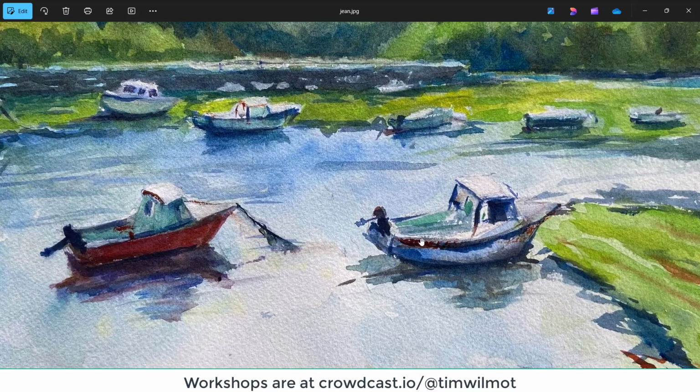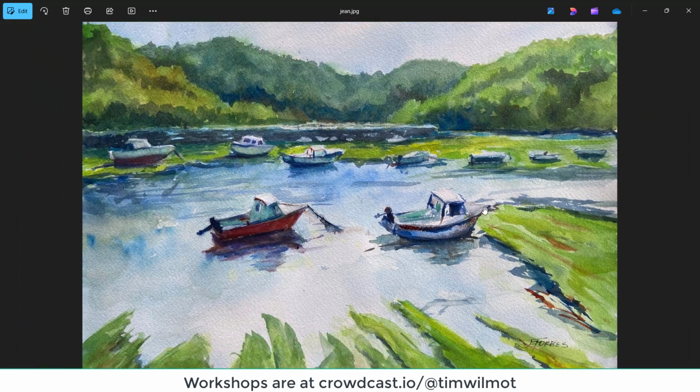Just be careful not to overwork some of the boats a little bit too much, but the boats have come out really well. Good reflection of the sky as well in the river. With this foreground seaweed, just thinking about the shape of these marks coming in, I think it works on the right-hand side. Just be careful of not overdoing it too much.